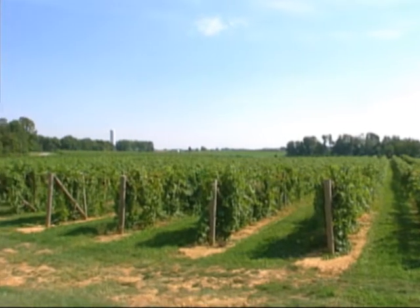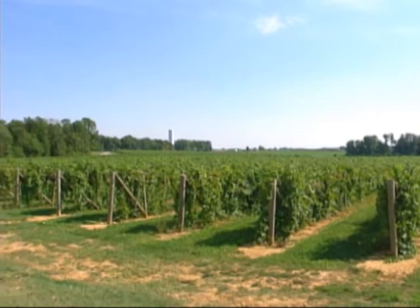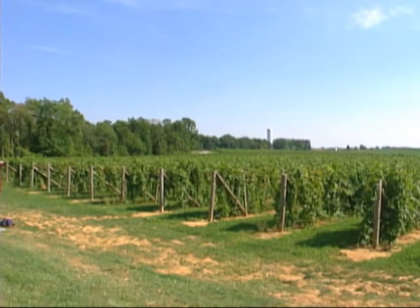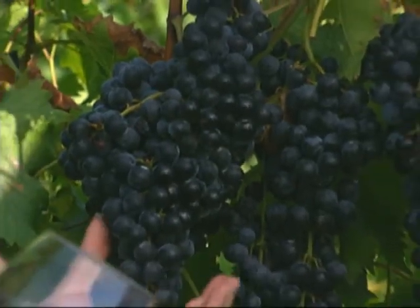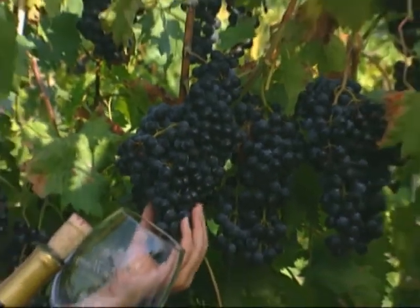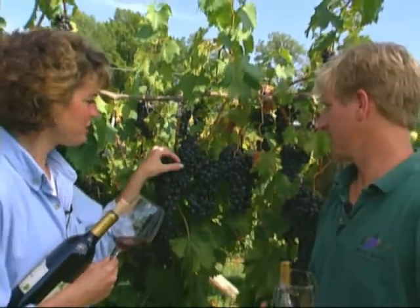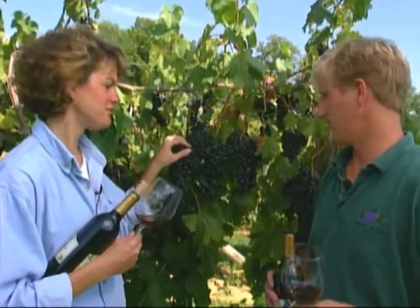Ted grows 15 different varieties of grapes on nearly 40 acres of land, but by far his most popular grape is Chambourcin. And here are the beautiful and bountiful Chambourcin grapes. You're going to have a heck of a crop this year, aren't you? They're looking great. They're looking fabulous. Really good this year. And you've already picked some, but you're waiting for these. Yeah, we're waiting on these.